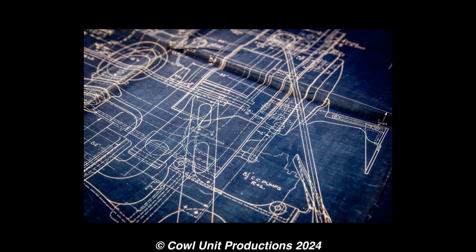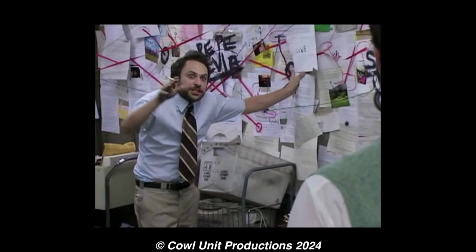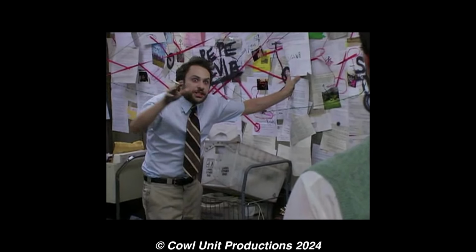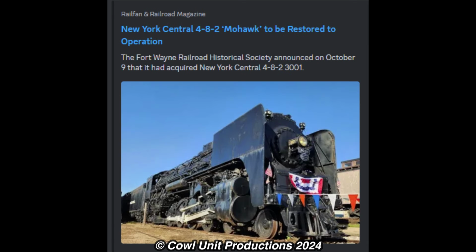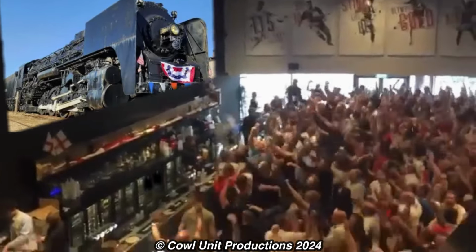That was until October 7th, 2024. This was posted on the Fort Wayne Railroad Historical Society's Facebook account, where people began making their own assumptions. Could this mean the locomotive was being restored, or did they just find blueprints just because? Well, fast forward 2 days later, it was indeed confirmed by the organization that 3001 was potentially being restored to operating condition. And the railfan community went crazy.